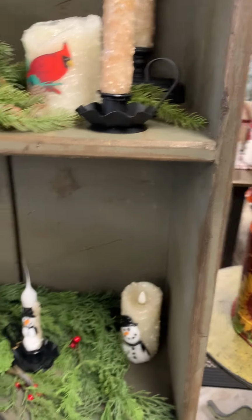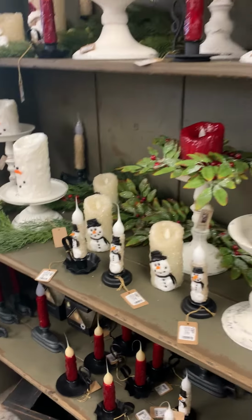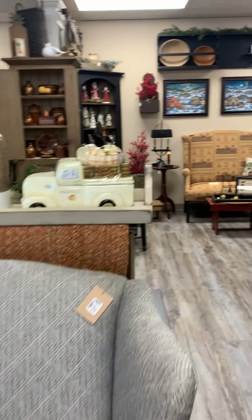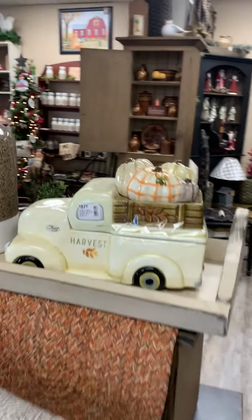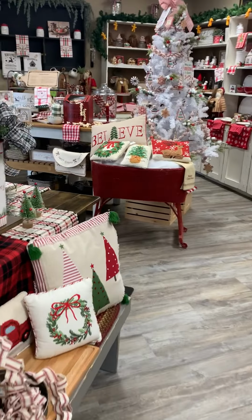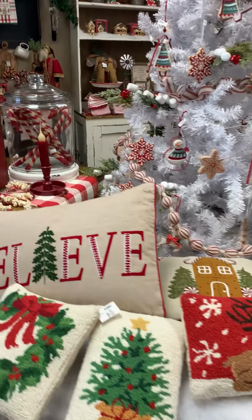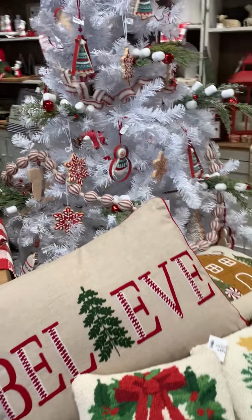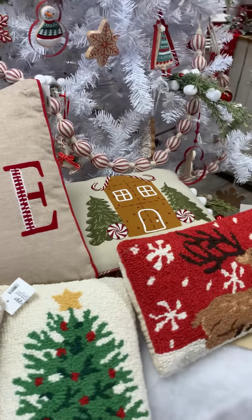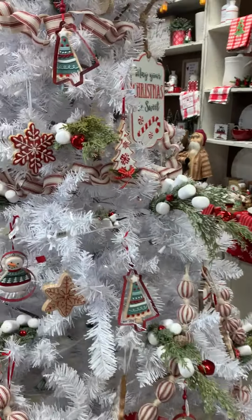And then we have these Dusk to Dawn ones, the window candles. We have those in cappuccino, and we have them in the ruby red. Let's see if I can walk over here. We have so much still to get out, too. Just so much stuff to get out still. So just come in and start shopping. Start making your wish list. Here's our little kitchen area that we have started. We've got some beautiful pillows. You can see here, Patty's done a great job at decorating the tree. She's got some beautiful ornaments on it.